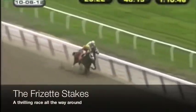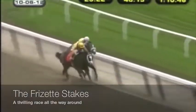In case you think the field is just too strong for the single, let's take a look at the Frizette right here. Dreaming of Julia on the outside, Happy Face on the inside. They locked up this way for at least 3 furlongs. And Dreaming of Julia, just too good on the line.